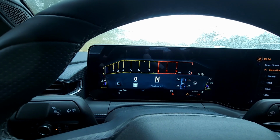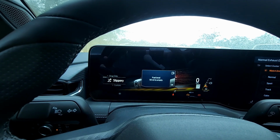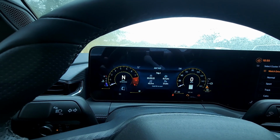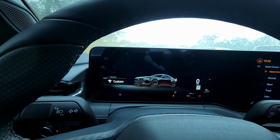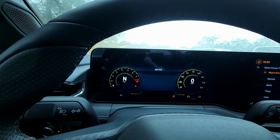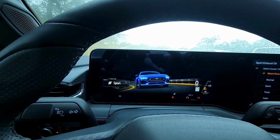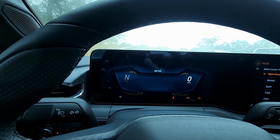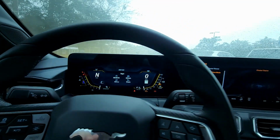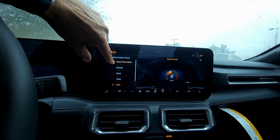Pretty similar to here. Slippery. Okay, they turn on the normal exhaust, right? They're kind of similar to the original one. And we go to normal mode. Okay, nothing changes really here. Let's do it in the sport mode. And here you go. So I'm going to leave it at this because I'm going to leave this vehicle in sport mode. But this is good to know, different displays and how they look. Oh, I could have just done this. All right, match the drive mode.